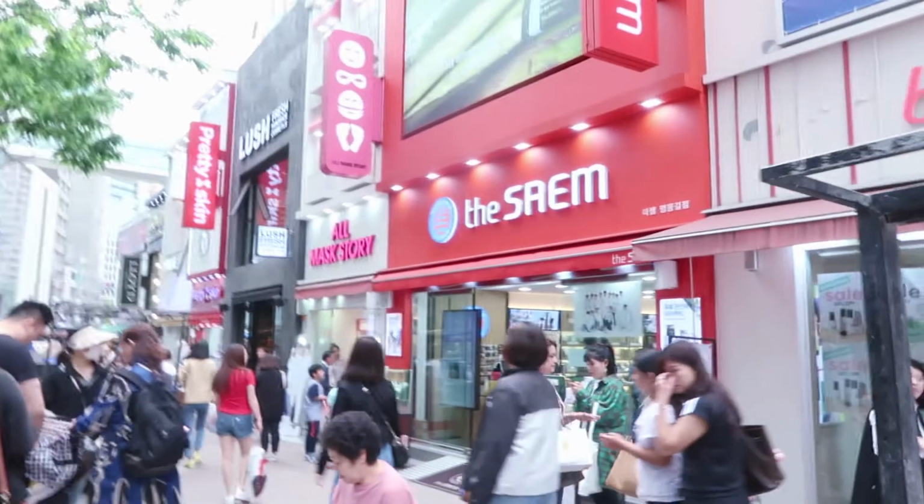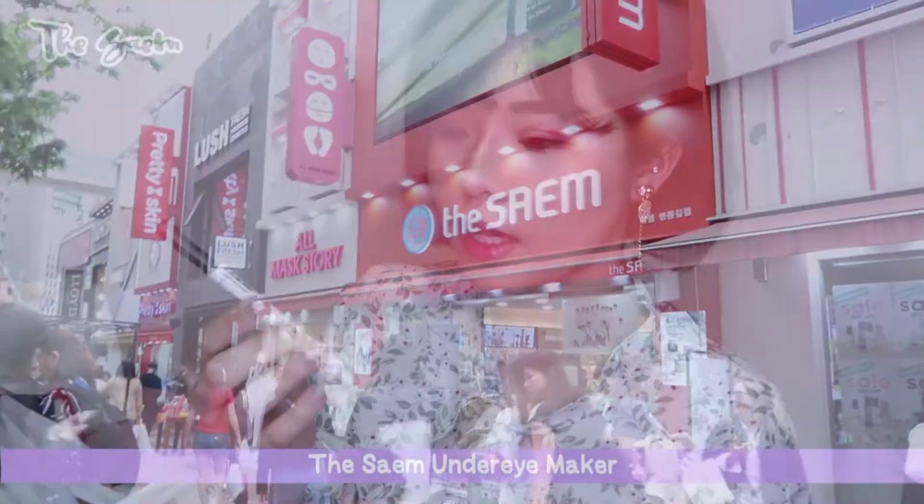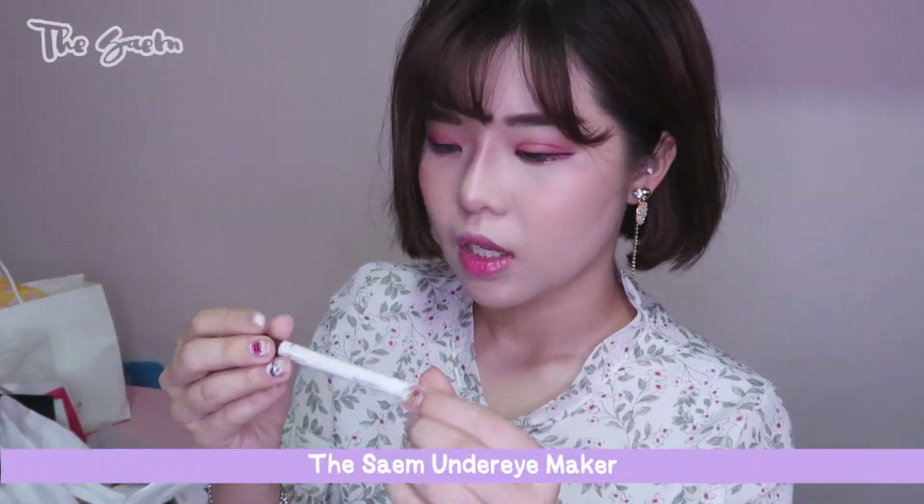Okay, I'm gonna get these 2 random items out of the way first. I only picked up one item from The Saem, and it is this under eye maker. So it's like a stick maker where you get a light shade on one side, which is a white color one, and then you get a kind of contour pen at the other side to help you make that effect. So I gotta try this out.